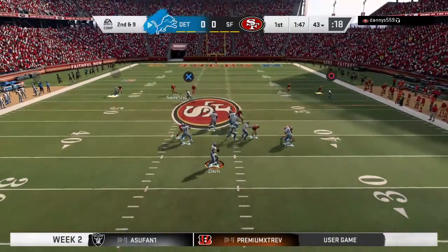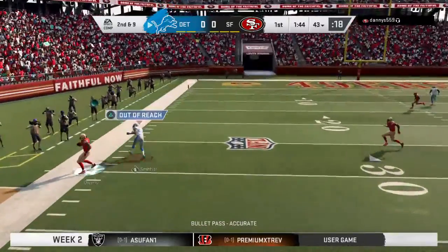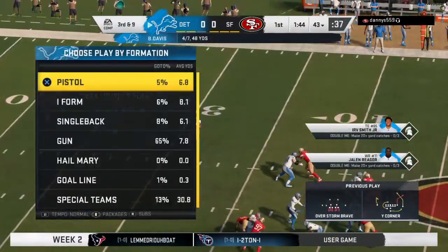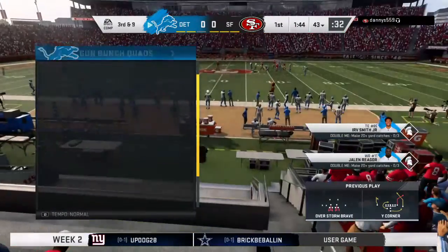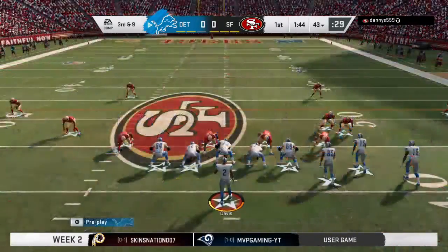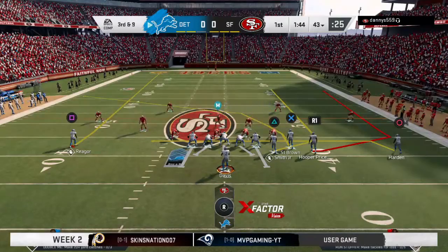On 2nd and 9, Davis. And that is intercepted on the sideline. Wait, no. They'll say no. It was caught out of bounds. So this is just an incompletion here. After an incomplete pass on 2nd down, that'll leave him trying to convert on 3rd and 9.